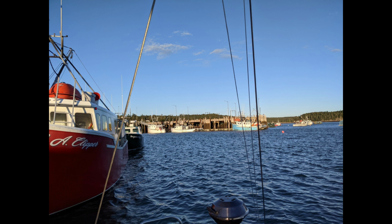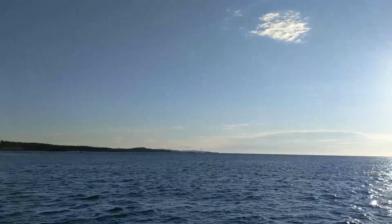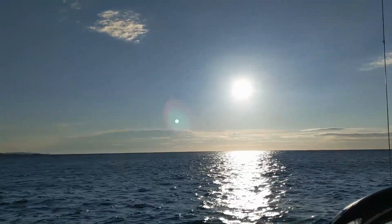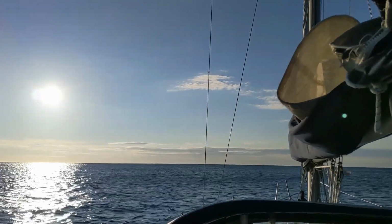It's Sunday morning, nice clear sky. We woke up to some wind and ready for a good sail. There's Colson Cove in the distance. Beautiful morning. Wind is good. No fog. We should have a beautiful trip.